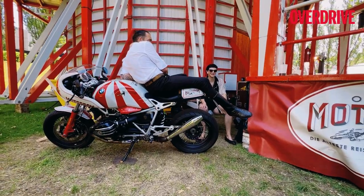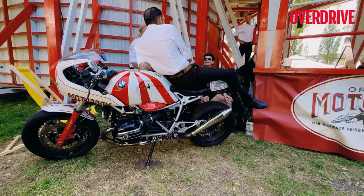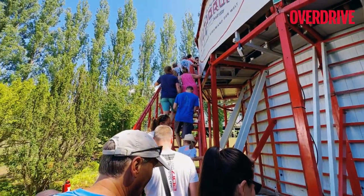But guess what? I've got a spot because someone offered me their spot. So I am now going into the queue. These are the stunt riders. The bikes are inside and I'm almost there.